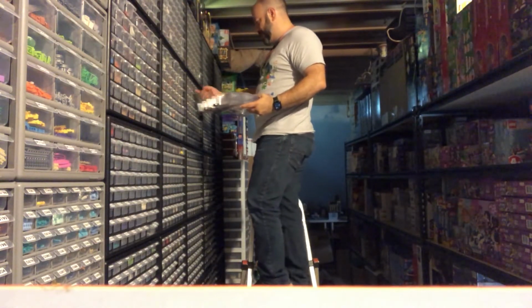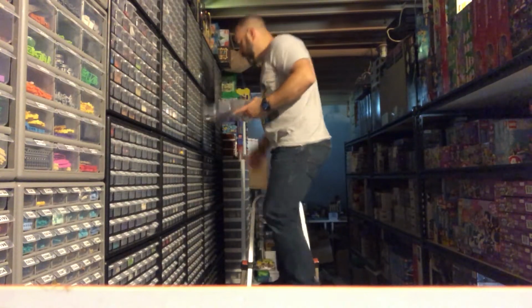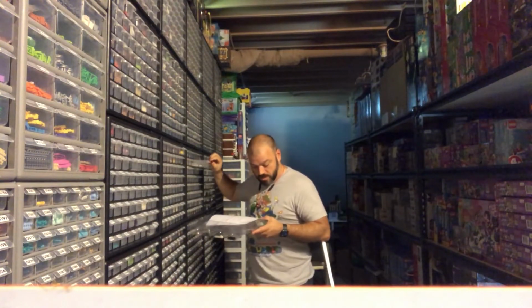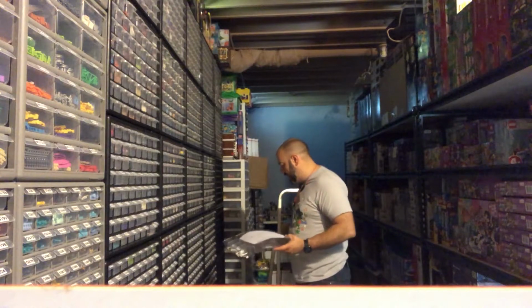Next order, 1376. 4 green cherries. Now we're going to 1448. So now we're down into the realm of the stuff that I can reach again. And here we got 3 archways. Now we're going to go to 1786.